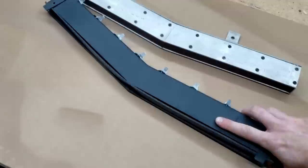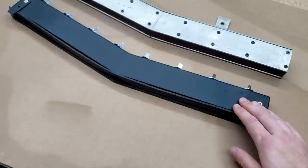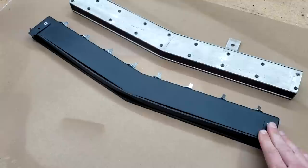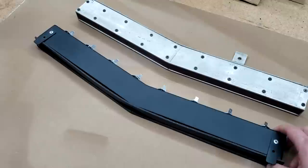Now, this particular bar has been powder coated. The ones on the show were not powder coated. They were just painted black. The insides of each one of the bulb housings were not painted. They were left raw steel color. That's not 100% true. On some of them they were, and some they were painted black. So that was kind of, I guess, whoever was building them for that particular day or that particular bar.